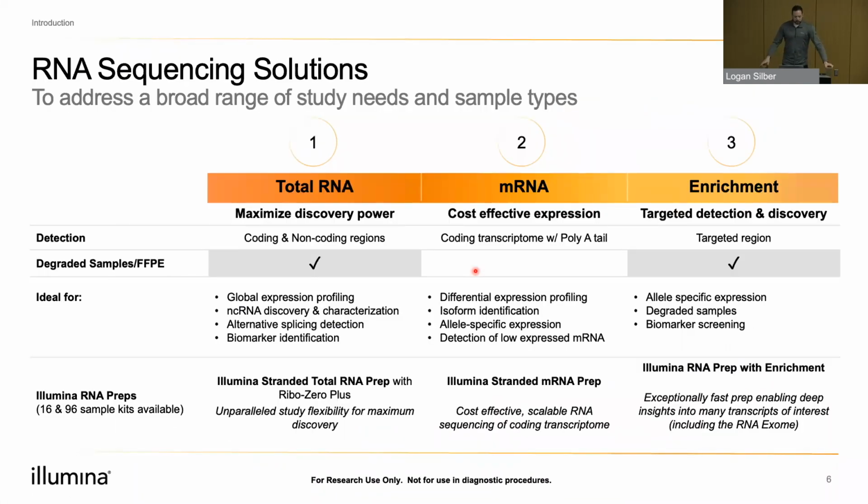So there are three different approaches you can think about when exploring and understanding what's going on within a cell or within your sample. You could be looking at the total RNA minus that rRNA, which would end up taking up reads and sequencing depth that you need for your projects. You could be only focused on the mRNA or the coding regions. And then another approach would be enrichment, where you're only focusing on things that you know about.